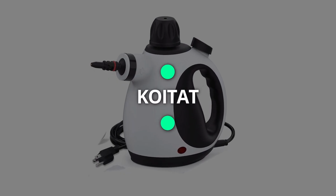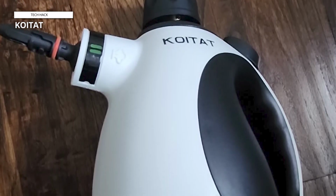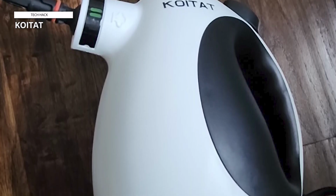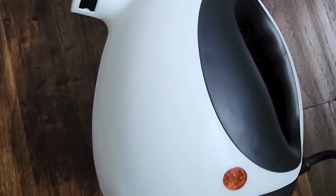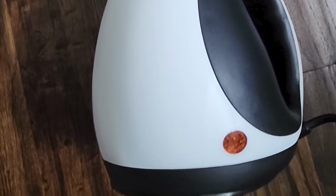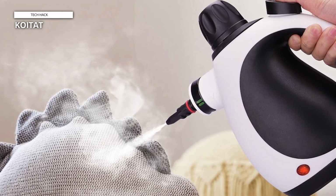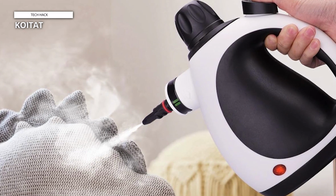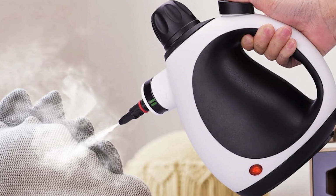KOITAT. This handheld steam cleaner, your ultimate solution for versatile home cleaning. With its compact design and powerful steam technology, this multi-purpose cleaner is your go-to tool for tackling grime, grease, and more. Equipped with a 10-accessory kit, this steamer offers unparalleled versatility. From upholstery to kitchen surfaces, tiles to windows, no job is too tough for this powerhouse cleaner. The included attachments ensure you have the right tool for every task, making cleaning effortless and efficient.